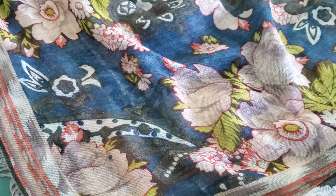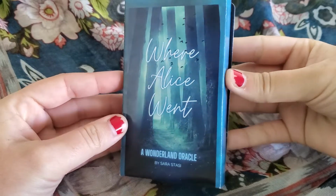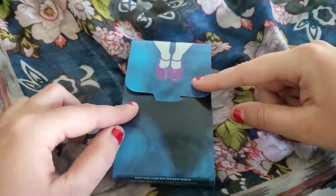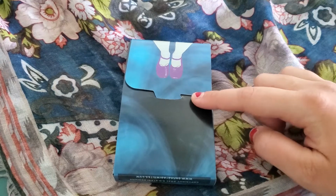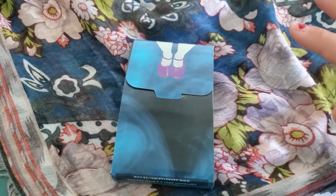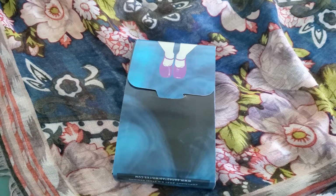Let me see, what do I want next to me? Let's go with this one. This is Where Alice Went, a Wonderland Oracle by Sarah Stassi. I hope I said that right. I actually really love this deck because the artist, give me 1 second, I'm going in the background trying to focus, things on my desk that need to focus.